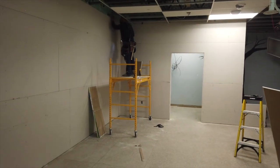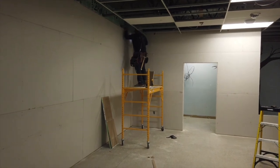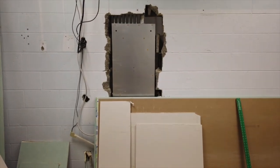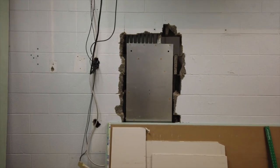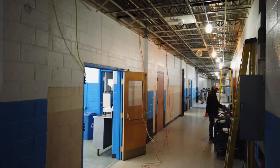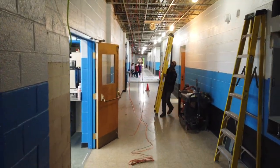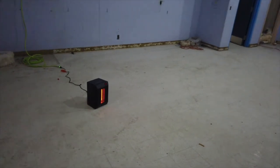You can now see that the drywall has been completed on the bathroom of the preschool room. Here is that electrical box that's actually been cut through the wall. This is the backside. That poor little heater trying to heat up this big, big room.